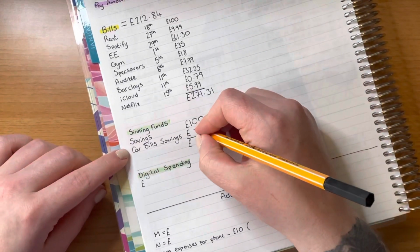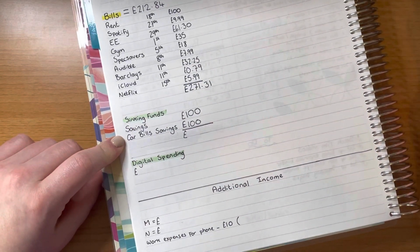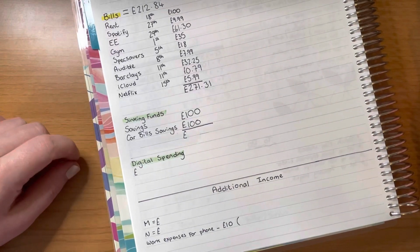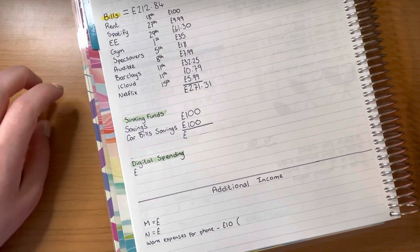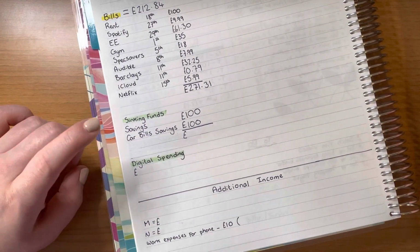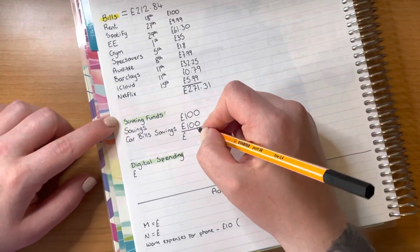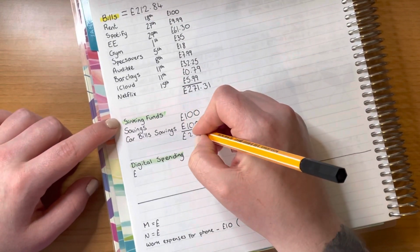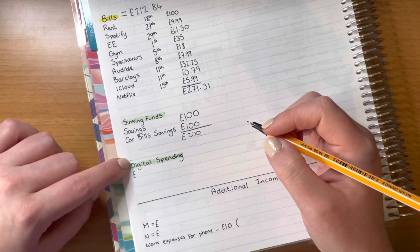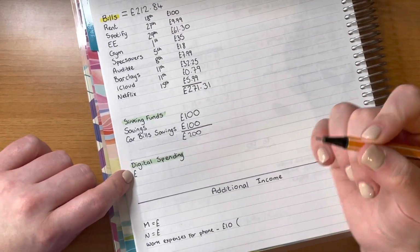And then I am putting £100 into my car bill savings. So I put £100 a month into that savings, and then when it comes to pay my insurance, my tax, to have a service, to pay for my MOT, I have money set aside ready for that. So we are putting £200. Had to put Tippex because I wrote this too high up. So we're putting £200 into my sinking funds.